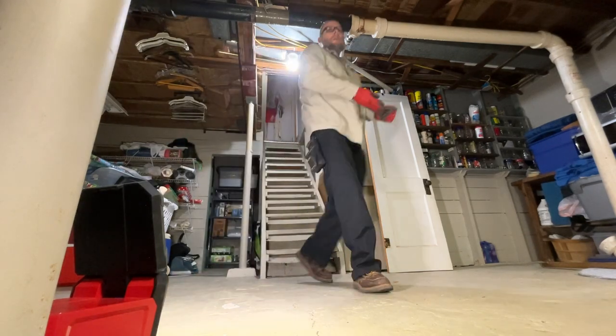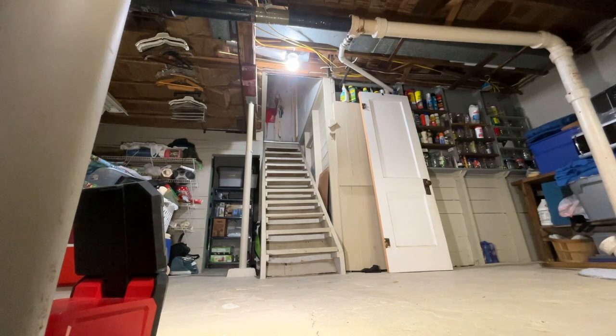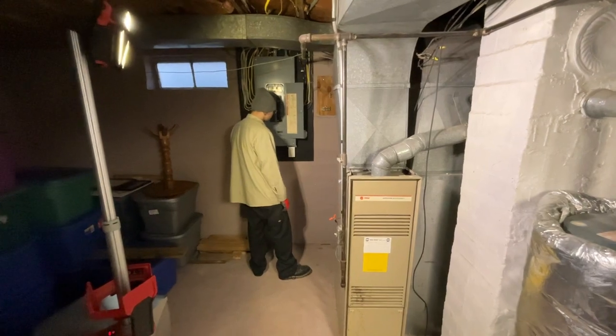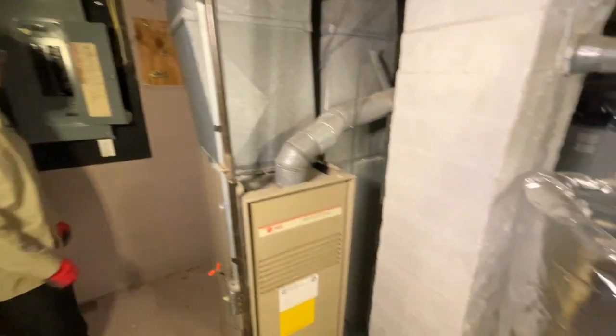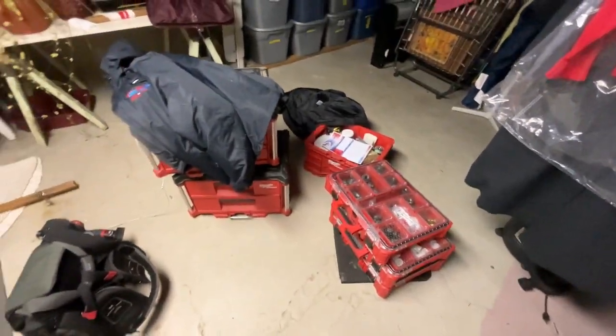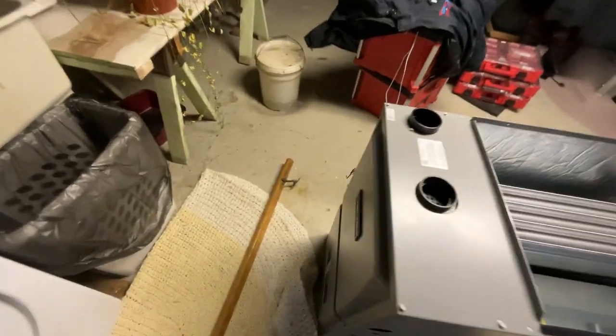Four hours later. All right. Tyler's finding the breaker for the electric. Shut the gas off. We got everything down here finally. Oh man, we had to disassemble the pack out, which completely sucked. But it is what it is.